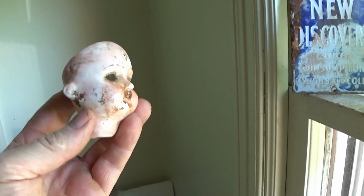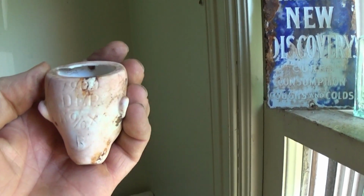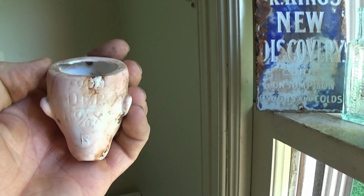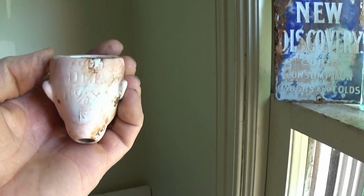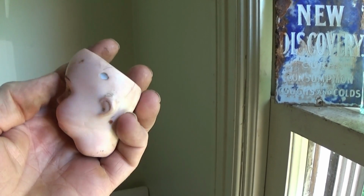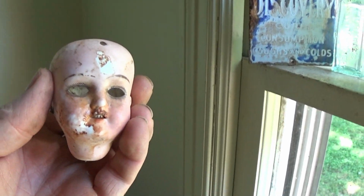Here's some people think they're a little creepy. Little bisque doll head. This is bisque fired. You can see the pink, like natural skin color on that. And it is marked on the back real nice, and it's dated 1900, and it has the maker's mark there. Anyway, it's pretty cool. We never found the eyes, so the eyes must not have been there. We looked for them, but a nice little bisque doll head.